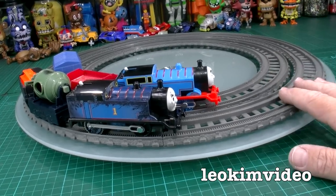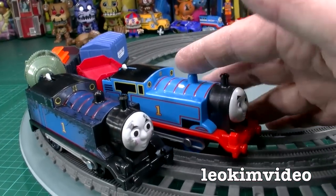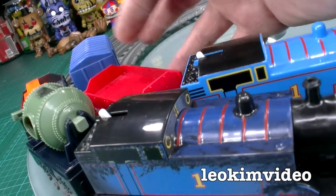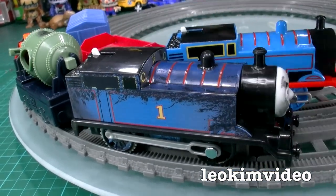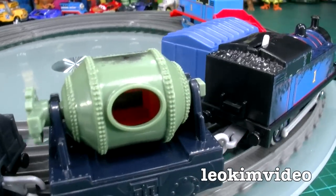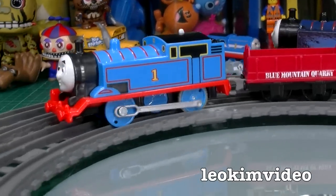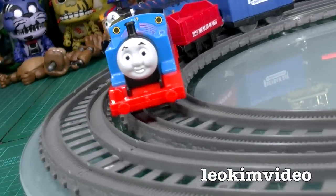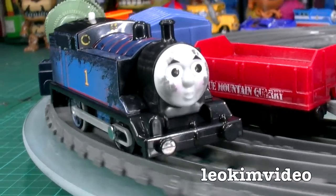I've got my turntable set up here. I've got my CS track and my CL Trackmaster 2 track. I've got the normal Thomas pulling the brighter rolling stock as it used to be, because I like to see this contrast between the Steelworks Thomas and what it pulls along. I'll get that with Thomas going first and that Thomas going second. Go, Thomas, go! And I can see our normal Thomas there is steaming along quite nicely, but on the outside is coming the Steelworks Thomas.